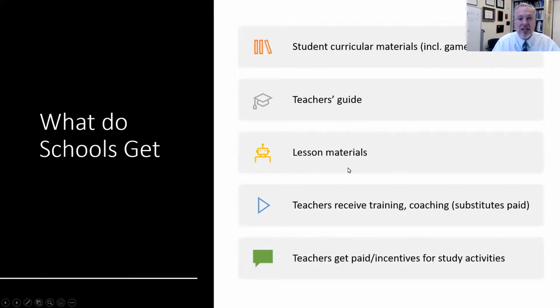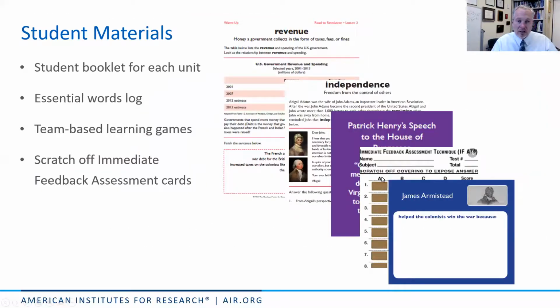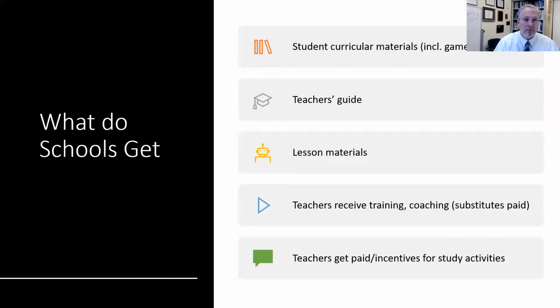All lesson materials you need to implement this, we'll provide all of those, including, as I mentioned, these comprehension checks, these quick checks, these student booklets, the critical reading, original source texts. Anything you need to implement this, we'll give all the student materials.